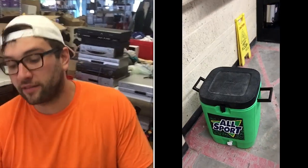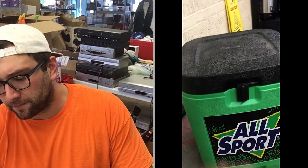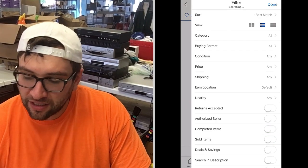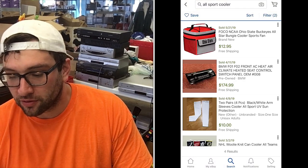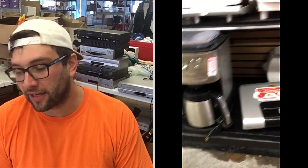That All Sport cooler right there, I thought maybe it's worth some money. If you look at it, it looks cool, it's vintage, this kind of stuff is in, it's from the 90s. But when I looked it up, yeah, they're selling for 60 bucks, but have any actually sold? No, none had sold. Over to the kitchen section, this KitchenAid toaster, I could probably sell it for a profit, but not very much money at all. If it was Viking brand, I would have bought it for sure, because Viking brand toasters go for a lot of money, but not really anything worth looking for here today.